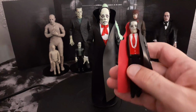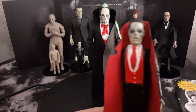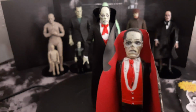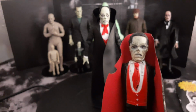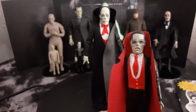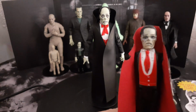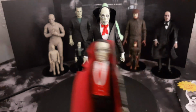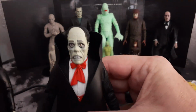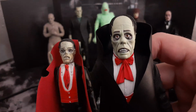Of course, again, the tie is different, but the fact that we're getting these at all, if it's not 100% of a faithful recreation, I'm okay with that. The fact that they are doing these specialty products for us, it's already awesome that we're getting these Remco reproductions to begin with. And so to get something that obviously looks more like their Universal Monsters releases, I'm okay with that. I think you guys will be okay with it too.